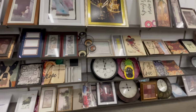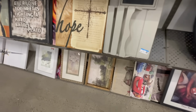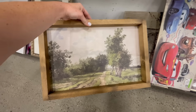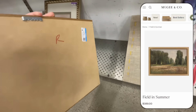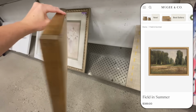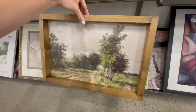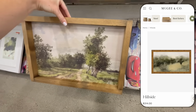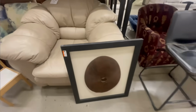Okay, so here we are at the thrift store and I always like to scan the artwork section, usually for vintage frames or vintage inspired art pieces, maybe to pop on a shelf or to use in a gallery wall. And I spotted this gorgeous rustic landscape image for only $5.50 and it looks super similar to the ones that they sell on designer sites for hundreds of dollars. I really liked the rustic wooden frame on this one and this image reminded me a lot of the hillside piece on McGee & Co.